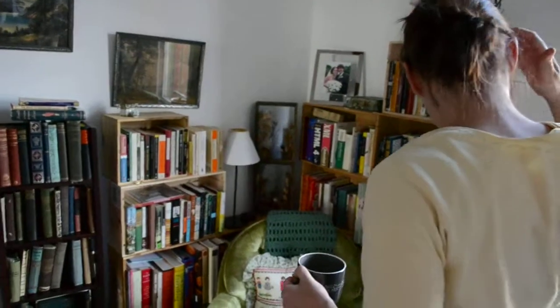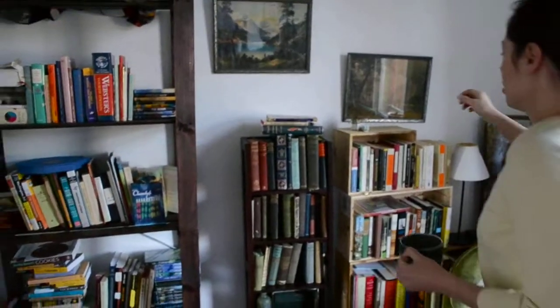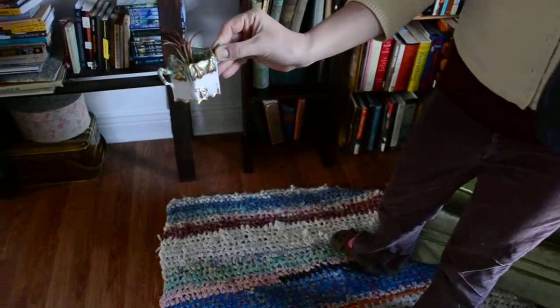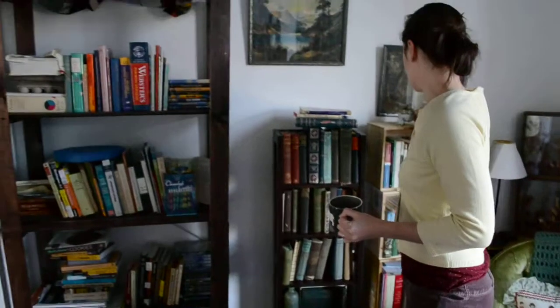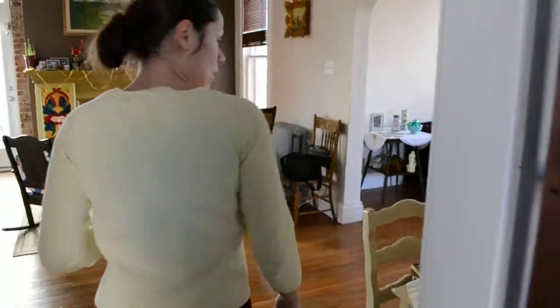Okay, moving on. I'm trying to think if there's anything else in this room. Oh, David, look, this is our air plant that we selected together, remember? Yep. Alright, let's go. That was a fun day.